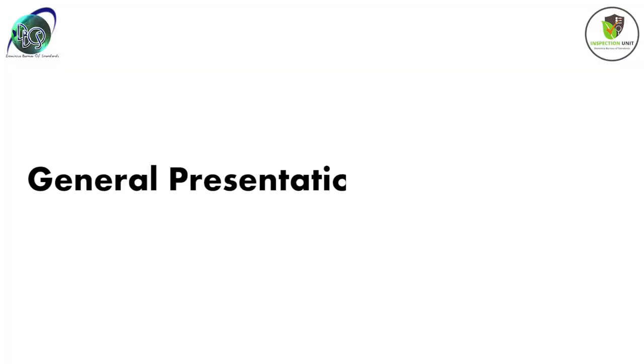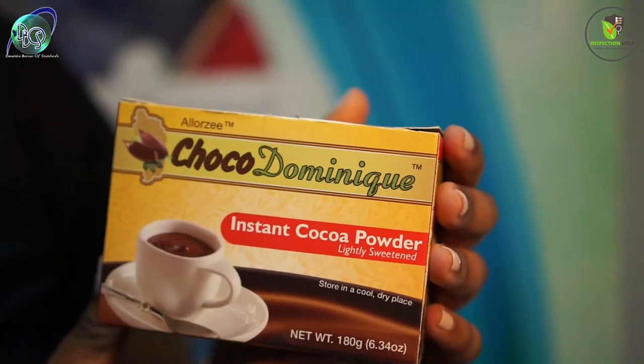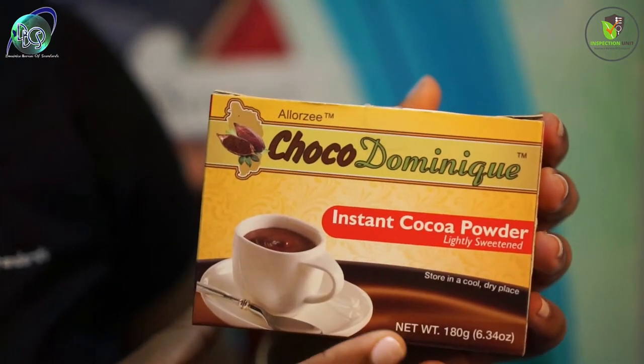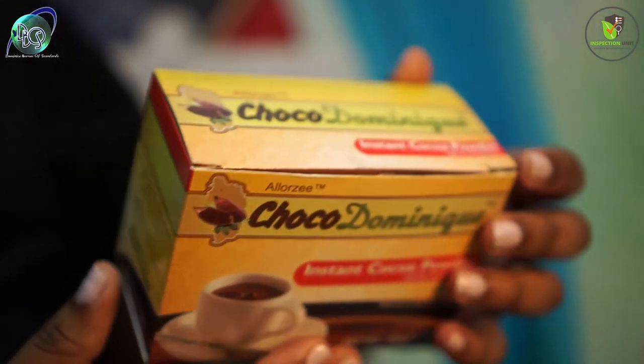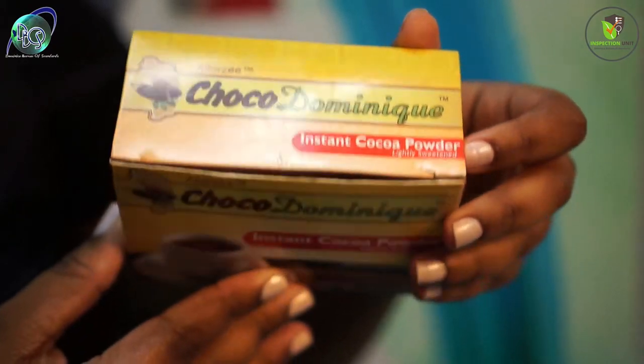General presentation of information. The label shall be steadfast. The statements on the label shall be prominent, clear, indelible, and readily legible by the consumer. The name and net contents of the food shall appear in a prominent position and in the same field of vision.